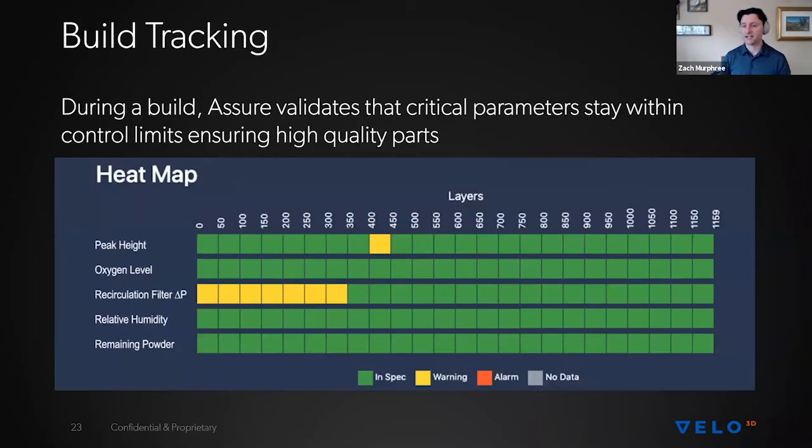As I said, Assure is tracking all of the key process parameters throughout the entire build. And this information is available at the click of a button to the users and operators. And it's also stored, so you have historical context as far as the build performance and part traceability. And some of these are kind of interesting. I think if you look at the chart that we have up here, the oxygen level is a relatively clear metric to be tracking, and something that a lot of our competitors are tracking as well.